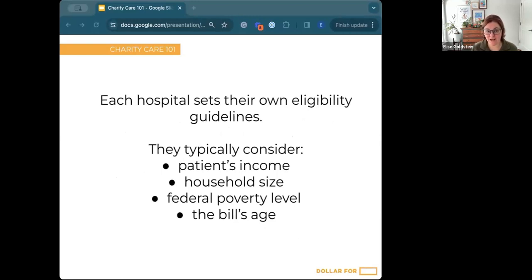Now, each hospital gets to set their own eligibility guidelines. So they're often going to consider how big is the patient's income and how big is the household that the patient lives in. So they're going to use those two numbers to calculate the patient's federal poverty level. Are they at 100% of the federal poverty level or 300% of the poverty level? There are charts online that can be used to figure out where you fit in the federal poverty level based on your household size and income.